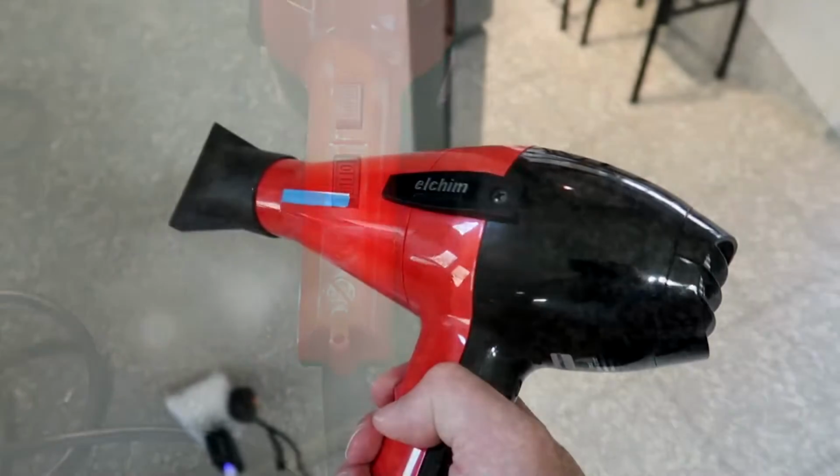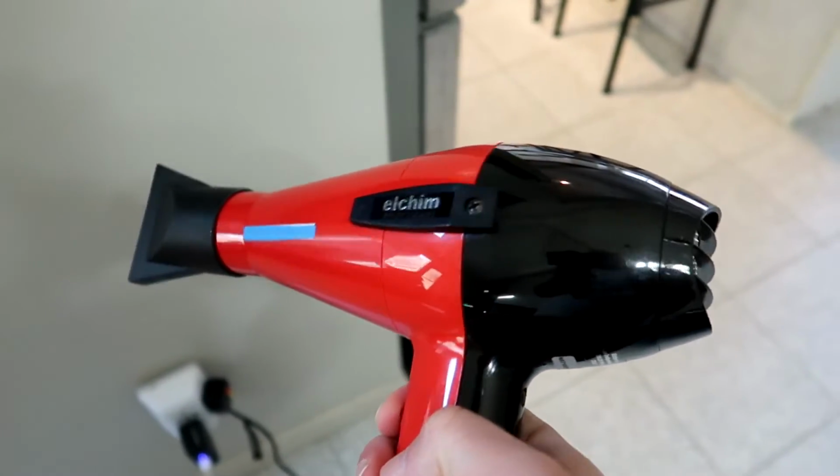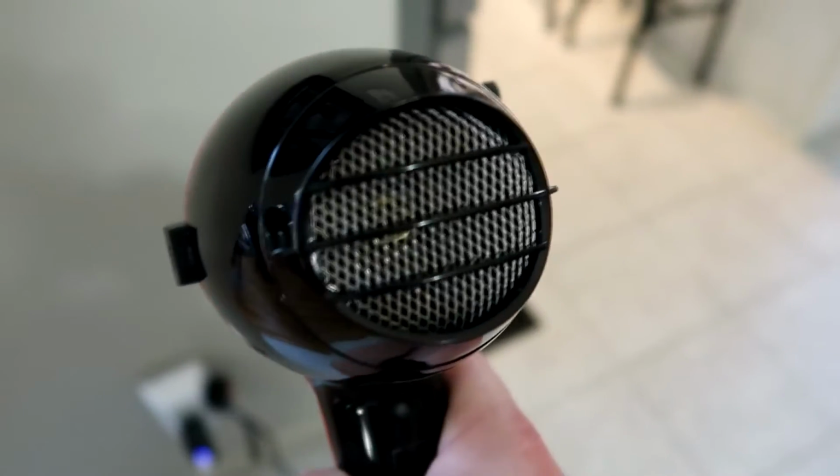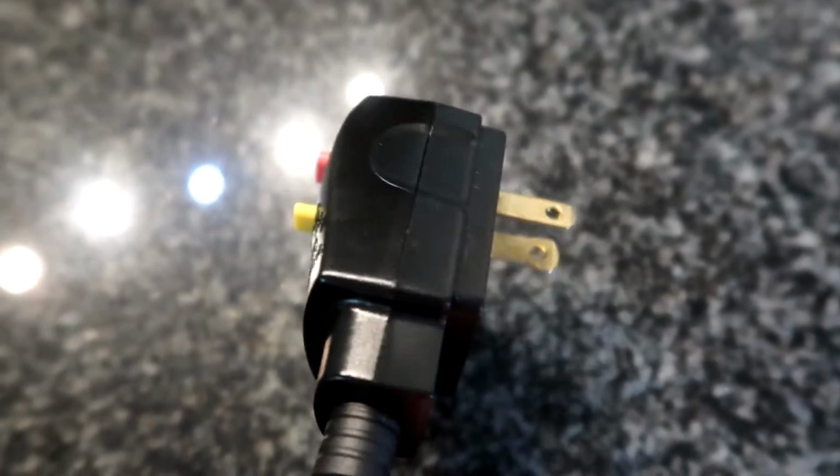This classic and award-winning hair dryer is used for many decades by generations of hairstylists. The Elchim 2001 has been winning US and international awards for over 40 years. If this is good enough for the pros, then it should be awesome for you.